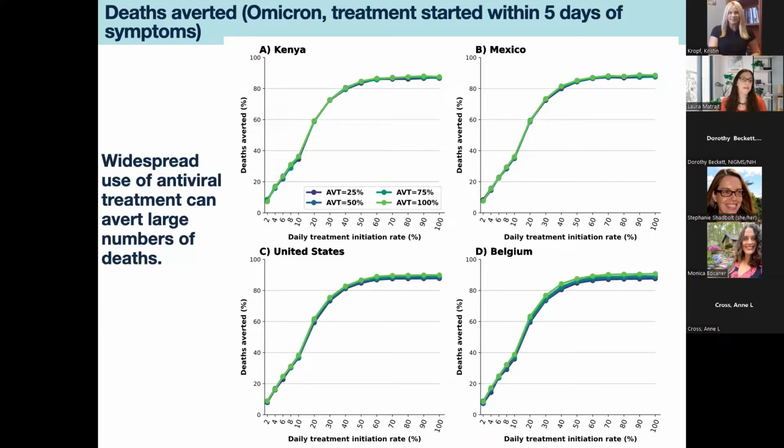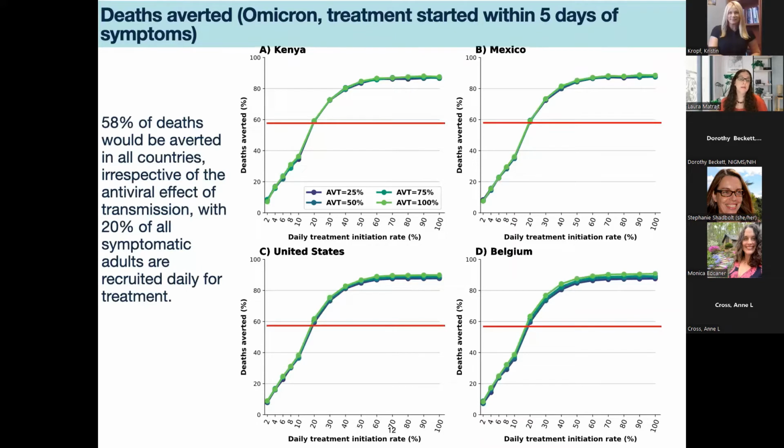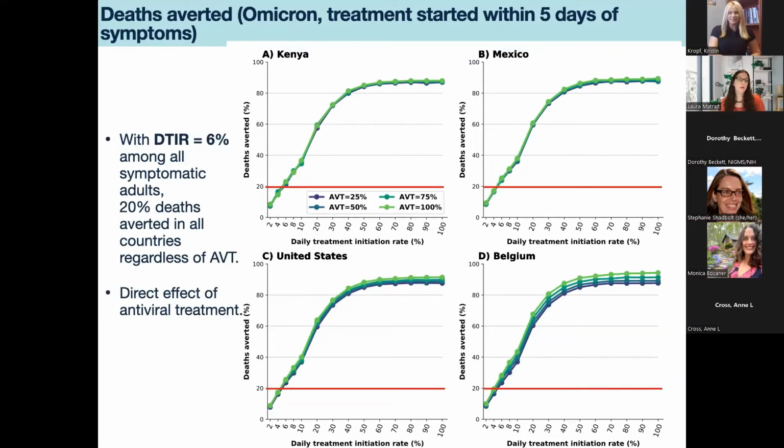And so the first thing that you can see, of course, is that widespread use of antiviral treatment could be really good at averting a large number of deaths. For instance, if you were to treat 20% of the symptomatic infections daily, you would already reduce 58% of the deaths. However, recruiting 20% of the symptomatic adults might be too much. But even if you were to recruit 6% of the symptomatic adults every day, you would already avert 20% of the deaths. And that's regardless of which country you are and what the level of antiviral blocking transmission is.